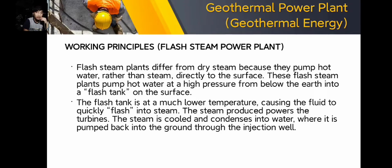The flash tank is at a much lower temperature, causing the fluid to quickly flash into steam. The steam produced powers the turbines. The steam is cooled and condenses into water, where it is pumped back into the ground through the injection well.